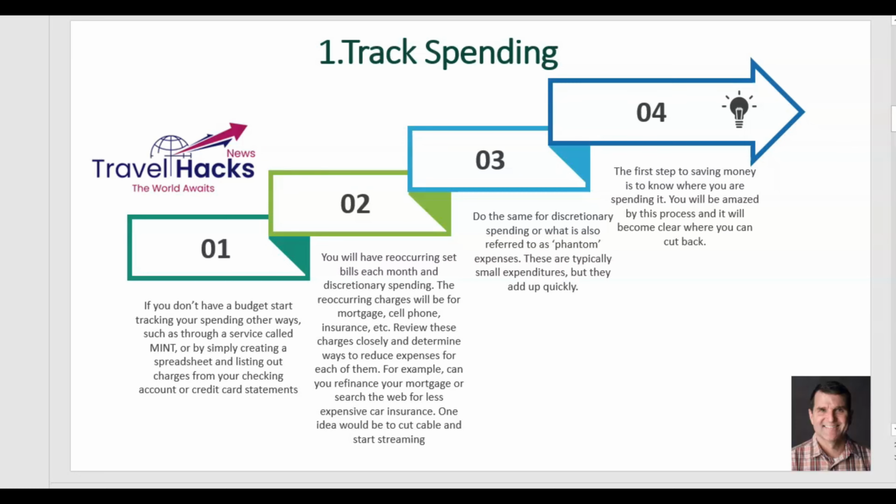One idea would be to cut cable and just start streaming. Do the same for discretionary spending, or what is also referred to as phantom expenses. These are typically small expenditures, but they add up quickly. The first step to saving money is to know where you are spending it. You will be amazed by this process and it will become clear where you can cut back.